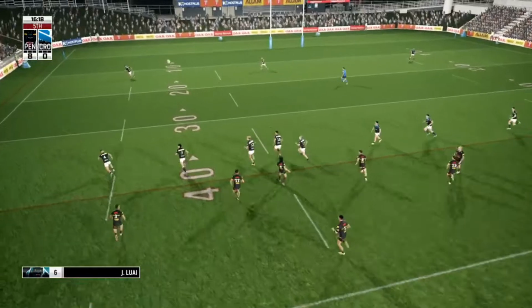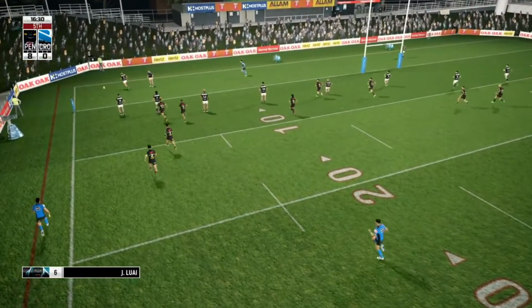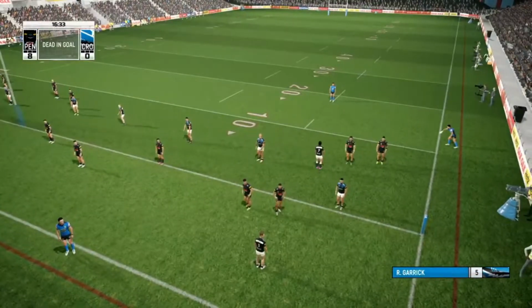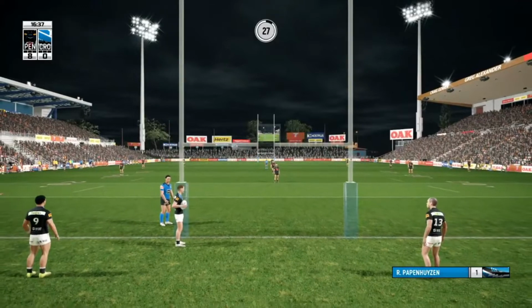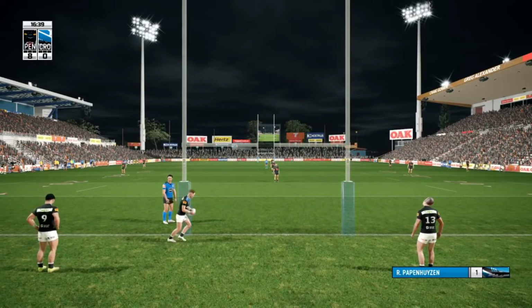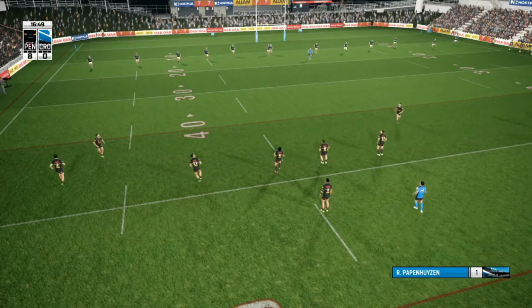Goes down to Luai. A good kick there. Ruben Garrick fails to catch it on the full. They're going to leave him, let it go dead. He let it go too far, was forced to play at it. And the Panthers are going to get the ball again. The Sharks coaching staff will be absolutely spewing after that. Ryan Pappenhausen kicks back off.